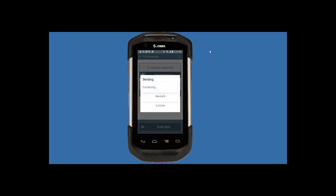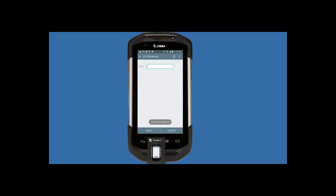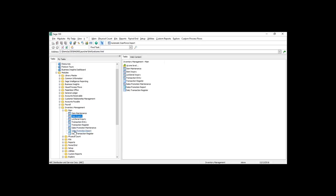Now when you send this over, it's completely received in purchase order. Our unattended import's going to grab that and import right back into Sage.